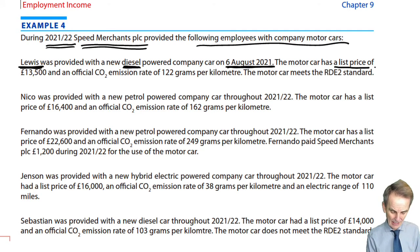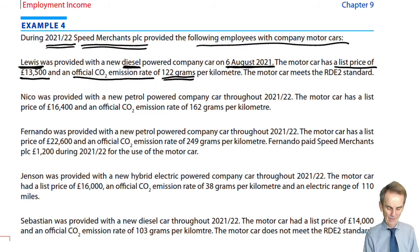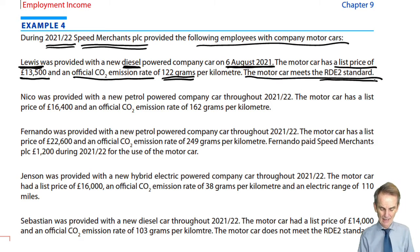Here we go. The car has a list price of £13,500 and an official CO2 emission rate of 122 grams per kilometre. We're also told that as it's a diesel car, whether or not it meets the RDE2 standard, you will be told in the positive sense. If it doesn't say anything about that, then you can only assume it doesn't meet the RDE2 standard. It meets the RDE2 standard, so that removes the requirement to add an extra 4% to whatever otherwise would be the percentage rate to use.